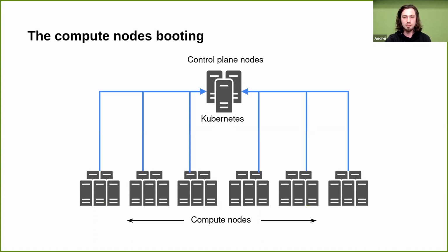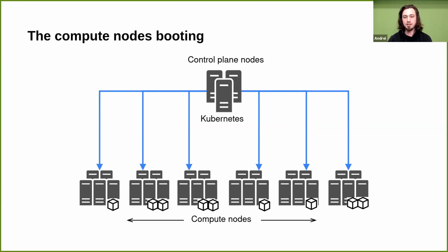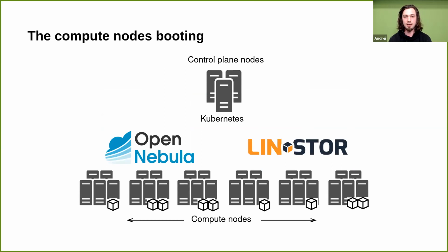After they are booted, the first thing they do is join the Kubernetes cluster. And then we use Kubernetes to deploy workloads on them. Kubernetes is running Docker containers, and inside these Docker containers, we also have OpenNebula and LINSTOR. Both are deployed as standard Kubernetes workloads.